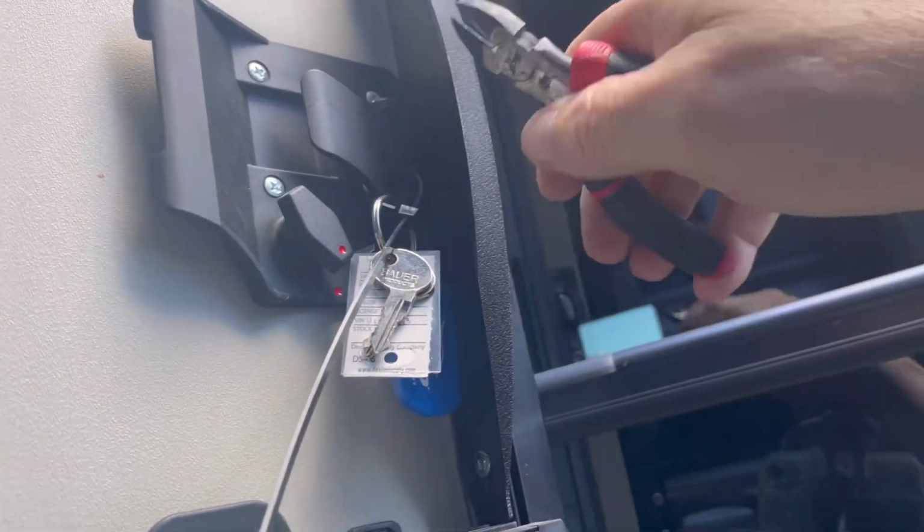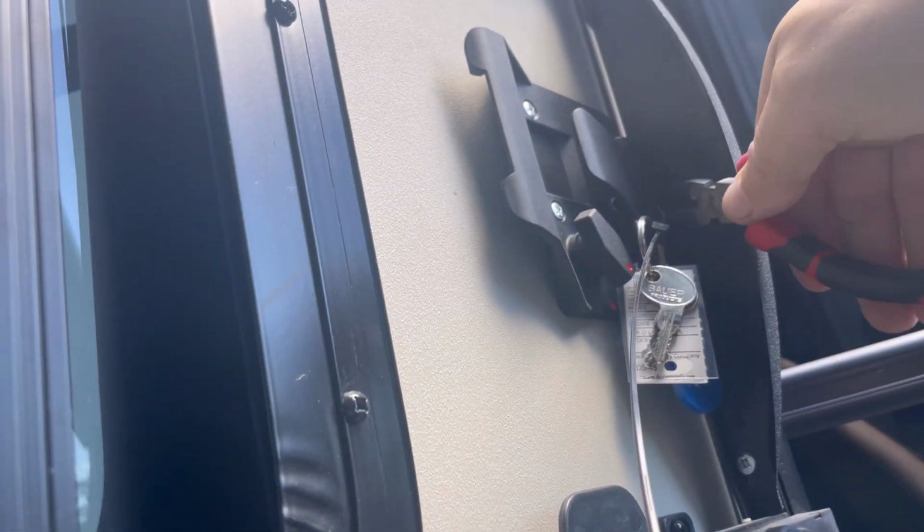And they had our, get your snips. See if I can get in here.